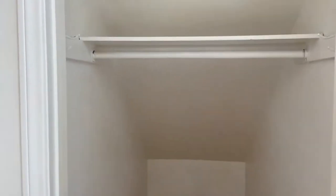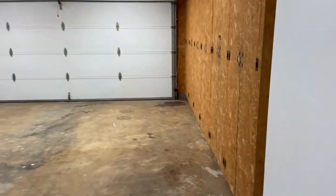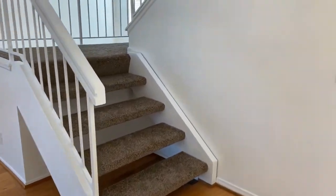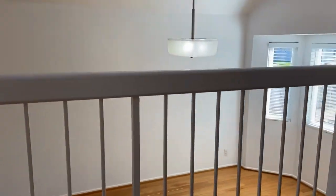Straight ahead, we have some additional storage on the ground level. Good amount of space there. Straight ahead, you'll have a garage. Some storage on the right, some closet space, and you do have a washer dryer in unit. We'll head upstairs to see the remaining 3 bedrooms.